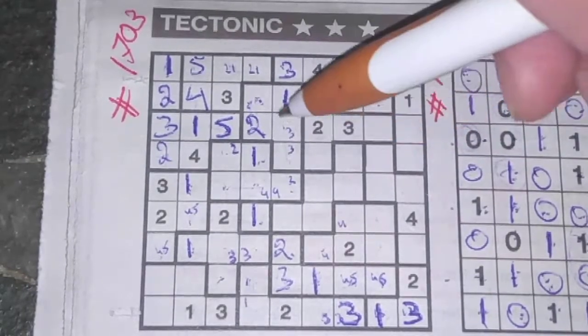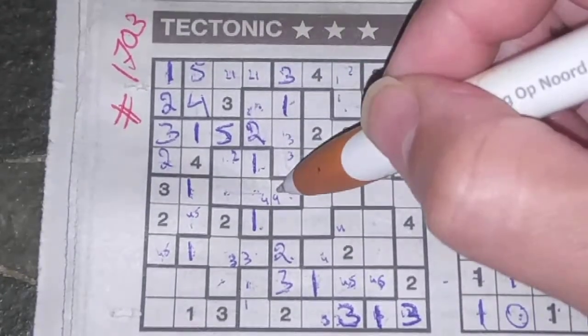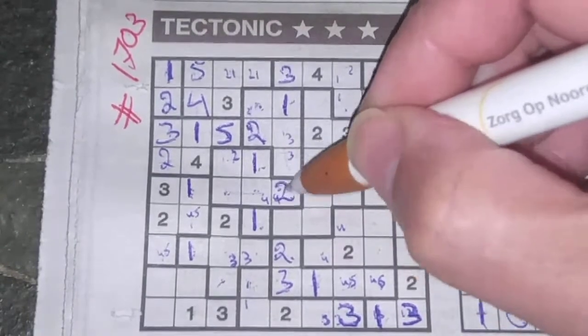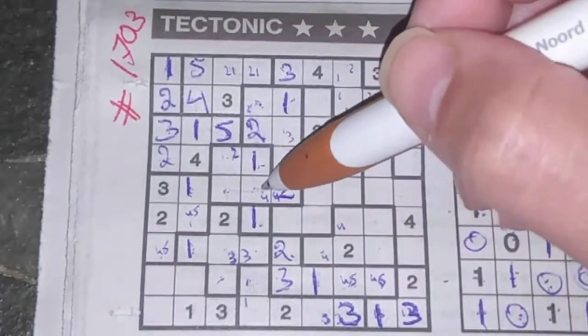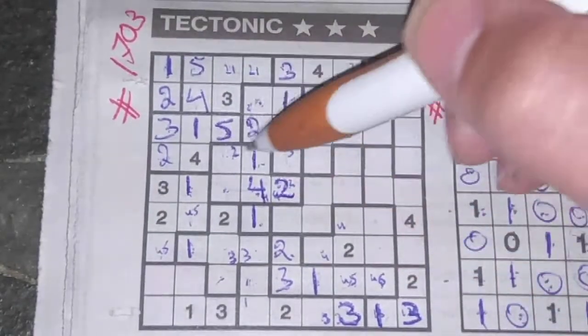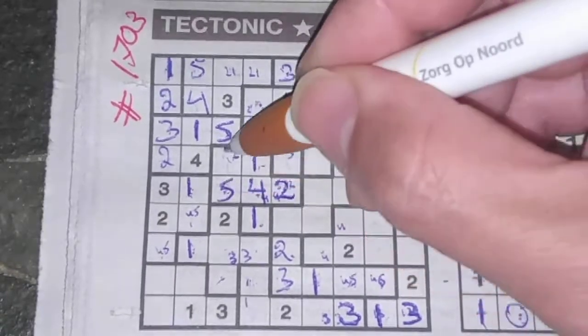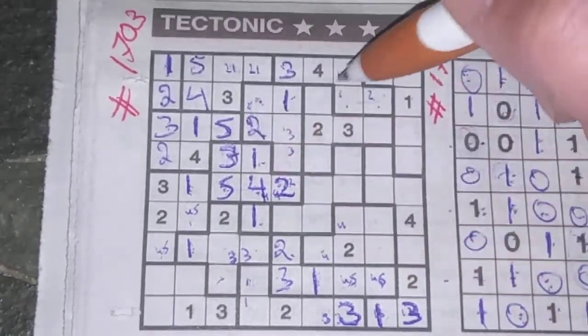Let me see. Now we have a 2 here, so this box cannot be a 2 anymore. This box should be a 2, and I've eliminated the 4. So the 4 goes, 1 box left for the 4 should be here. The 5 and the 3 are left. We have a 5 there, no 5 there. 5 should be here, and the 3 goes there.